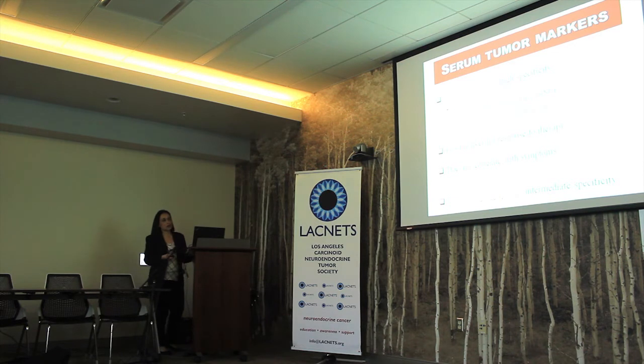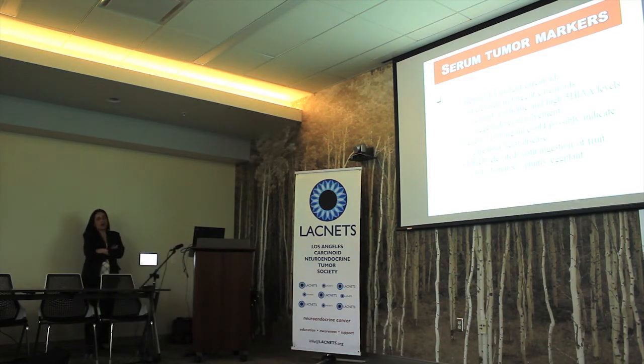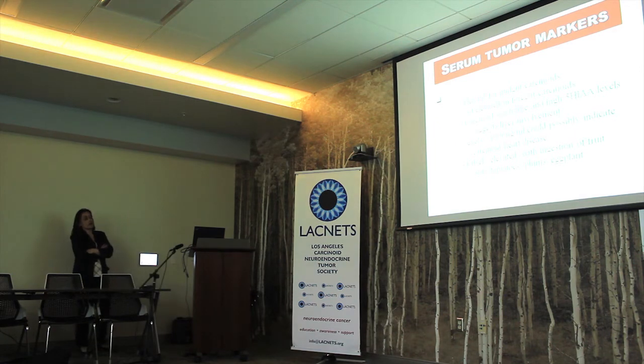Pancreatic polypeptide is the other one that we do follow, and that's got intermediate specificity, but we do follow that for several of the neuroendocrine tumors besides small bowel. 5-HIAA is also a great test. It's helpful for the midgut, which is the small bowel. It is not elevated in the thymic, the lung, the gastric carcinoids. Carcinoid syndrome and very high 5-HIAA levels really suggest liver involvement. And if you have a 5-HIAA level that is greater than 1,000, there's a high correlation between elevated levels as high as that and patients developing carcinoid heart disease.